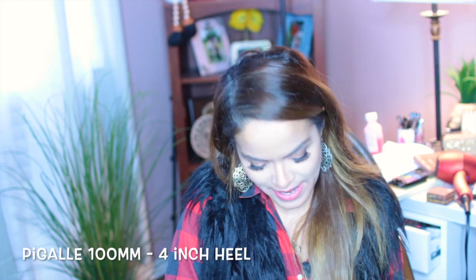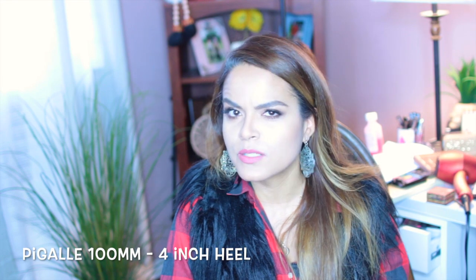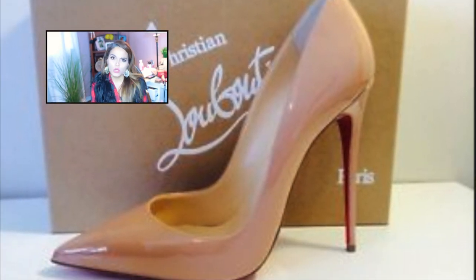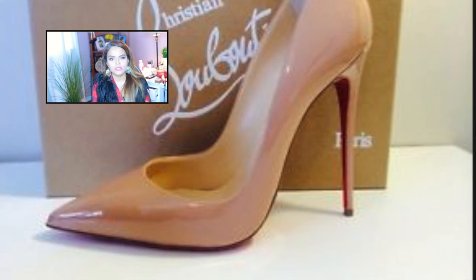I've been doing a lot of research on which pair I wanted to get, and I decided on these. I got them in the 100mm, which is pretty much the 4-inch heel. They had the 120s and the So Kate, which are so, so, so beautiful. But I wasn't sure if I could or if I should do a 5-inch heel on my first pair, only because I don't normally rock 5-inch heels. The 4-inch heels are a lot closer to what I normally wear, and enough blabbing.